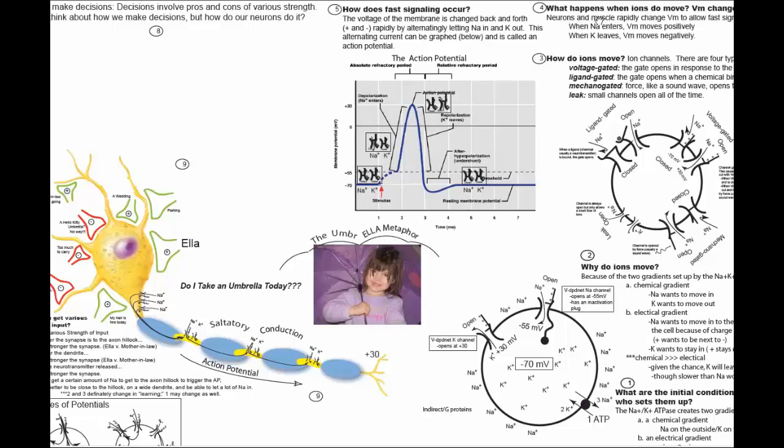I guess I should have done number 4 up here first, which is just to point out that when sodium comes into a cell, it's bringing in sodium positive charge. That's going to make the inside of the cell more positive. If we opened up a channel to let potassium out, then that's going to make the cell more negative because a positive charge is leaving.